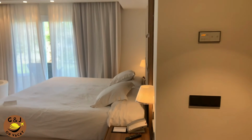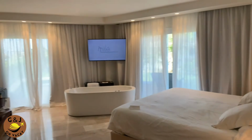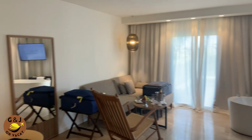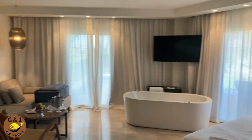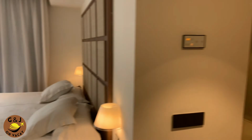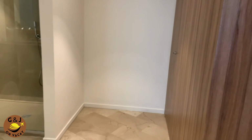But as you enter the room, you can see it's more than big enough for two people. It's a large room with two sliding doors, and that's really where the wow factor is going to happen. This is a great spot to put your luggage. Right there, stack it up and leave it there for the week.